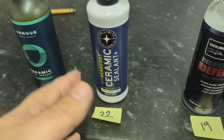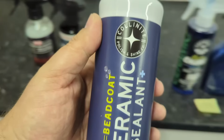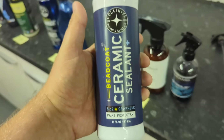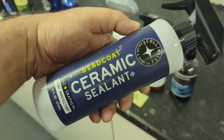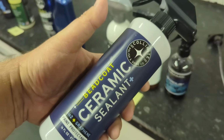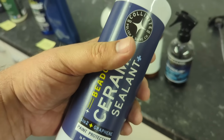Next up, in second place with the overall user experience, 22 marks out of 30. So we're getting very, very high here. Tells me how long it lasts, 6 months, which is great. It's multi-surface friendly, doesn't claim dirt repellency. Trigger quality is okay, 2 out of 3. Instruction quality, really good, 3 out of 3. Health and safety is there, can't use it wet.